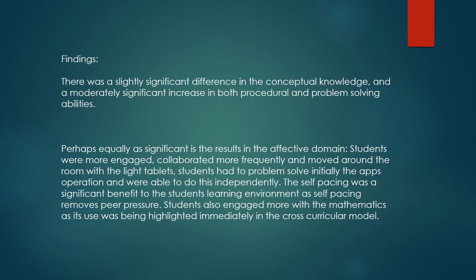The learning was better, I think probably in relation to the affective domain. Students who were using the connected ideas were problem solving initially to figure out how apps worked, as well as problem solving and using those higher level thinking skills about each of the tasks that they completed. Because technology was involved, they were more engaged. Because they were using something that was light and portable, they were able to interact more with their peers.